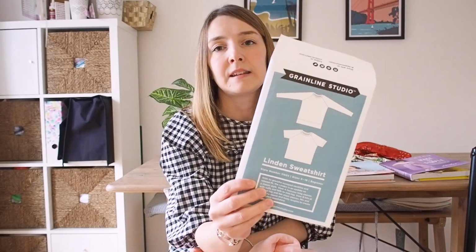And I think for the top part at least I'm going to go for the Linden sweatshirt. So this is the Linden sweatshirt by Grainline Studio. I've just made my first Linden sweatshirt, which I'll be sharing in my monthly makes video at the end of this month. And I absolutely loved it. It was such a quick, easy sweatshirt to make. It took me about an hour to sew up, I think.